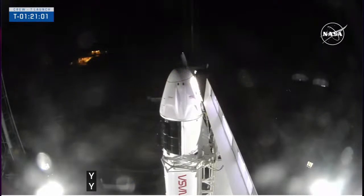An hour and 21 minutes to go. It's great to see the crowd out there at the Banana Creek viewing site. Got about 6,000 people who are at various viewing areas around the Kennedy Space Center. Banana Creek is one of them. Also got folks along a causeway that's just across the water.